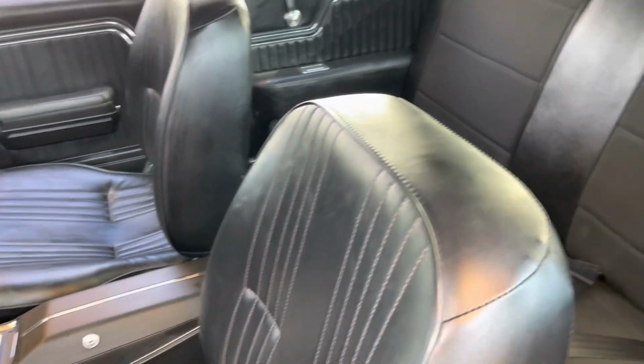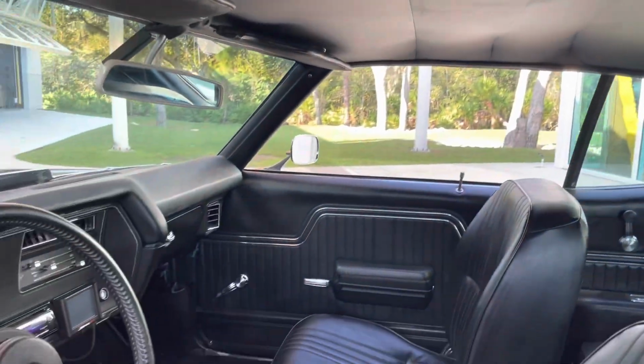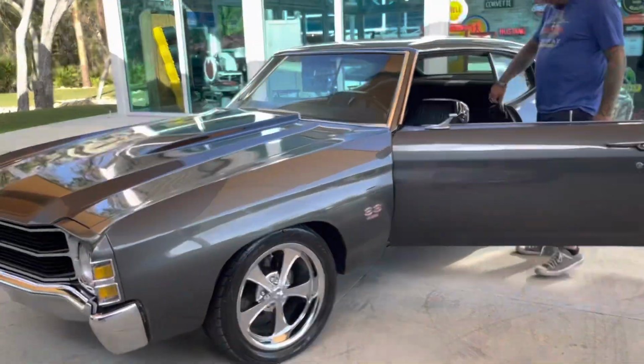This car runs very well. I've driven it up and down the interstate, 75, 80 miles an hour, and it purrs like a kitten, and it sounds awesome. Cool. Well, you are about to find out.